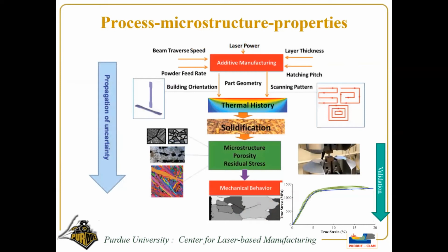One of the grand challenges in metal additive manufacturing in particular is to understand the process-microstructure-property relationship. We have many parameters that affect additive manufacturing processes, such as operating parameters, feedstock materials and scanning pattern, all of which affect the thermal history. And this thermal history is very important because it basically affects the microstructure during solidification. Once you have the microstructure, this will basically dictate the mechanical properties.